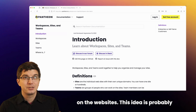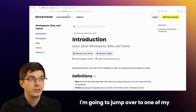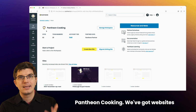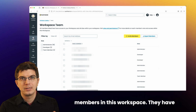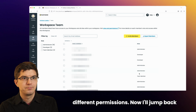This idea is probably faster to just show rather than read, so I'm going to jump over to one of my demonstration organizations here, Pantheon Cooking. We've got websites related to cooking here. There are team members in this workspace. They have different roles, and those roles have different permissions.